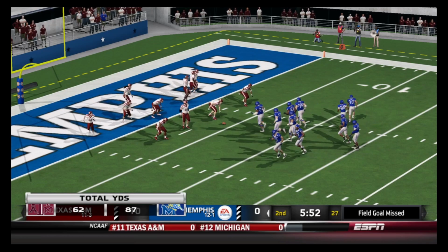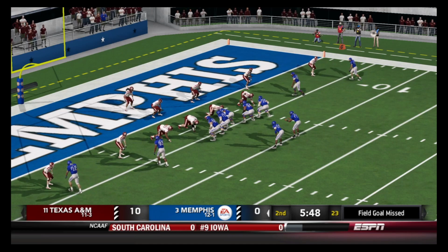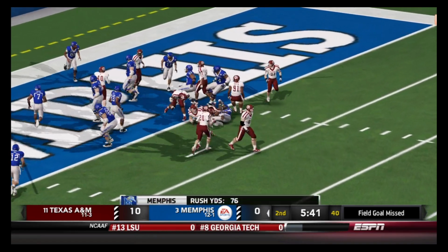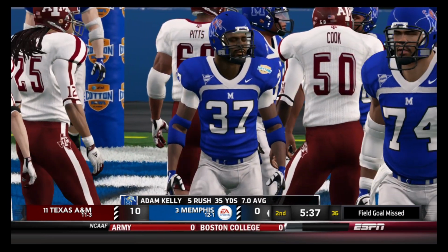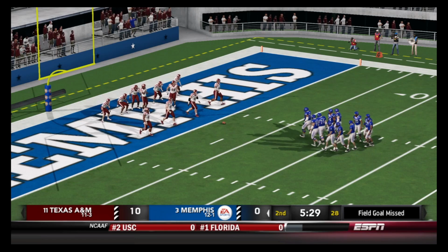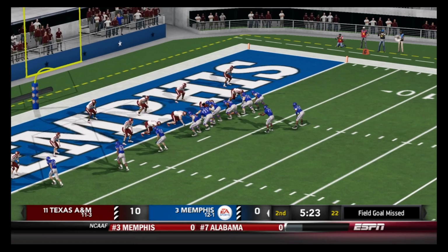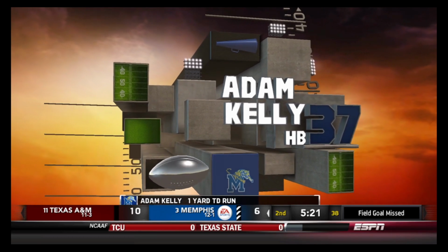This kid is a super athlete. I mean, he could play anywhere. Tailback, wide receiver. He just happens to be blessed with a rocket launcher for an arm. What more can you say? He's sensational. Diving for extra yardage. From the 1-yard line, it's second down. Touchdown, Memphis!